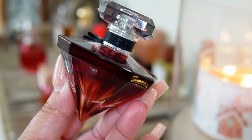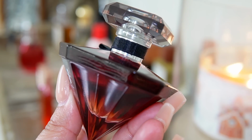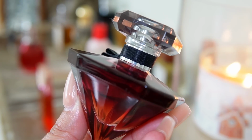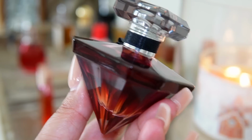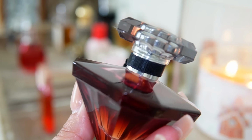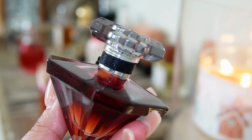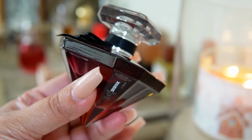La Nuit Sort à la Folie. I got a pretty good dent in this one this month. I'm in love with it. I still love it, and I'm really mad that this is discontinued because it's one of my favorite fragrances. It's very deep, vanilla, just intoxicating, sexy. It's warm. It's just a perfect, very feminine fragrance. I love it so much.